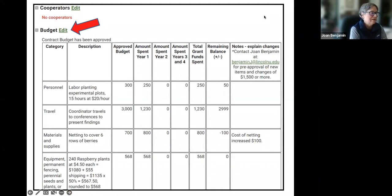So there's a category in the first column, which tells what kind of an expense it is. Is it personnel, travel, materials and supplies, equipment? There's a description of it, and this comes right over from your proposal. And then there's the approved budget. This is the budget that will be in your contract, and so that shows the amounts that were approved as part of your contract. When you go in, you're going to add what you spent in year one and year two. In year one, as part of your progress report, you'll show what you spent in year one. Year two, you'll show what you spent in the second year of your project. And then if you have an extension, you'll show what you had in year three or four.